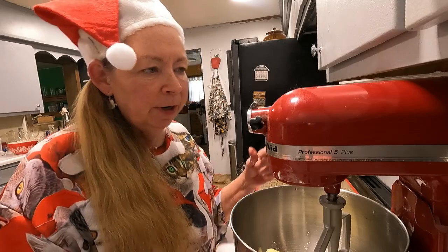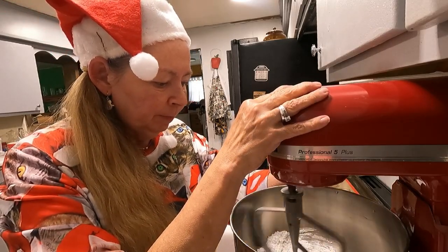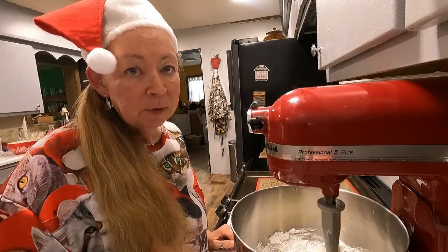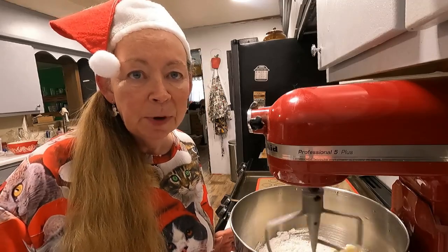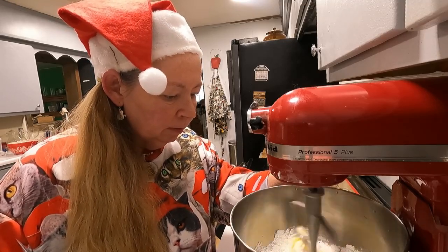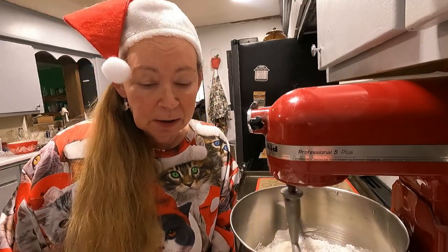I really wanna get that marble look. So let's see what we can do here. Let's hit it, boys. See what happens. Okay, at this point, the butter is pretty much mixed in with the powdered sugar. So I'm going to start to very carefully add my liquid in. I'm going to start with 1 tablespoon of water.